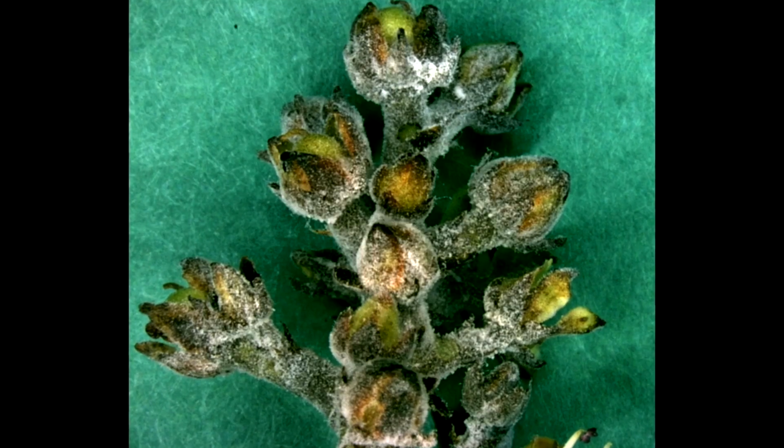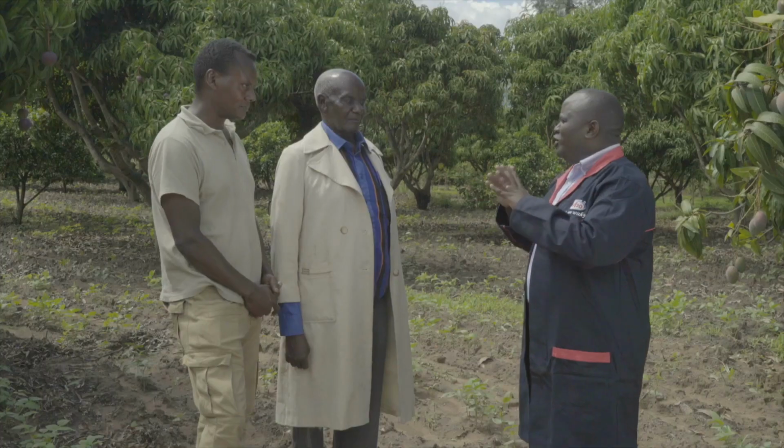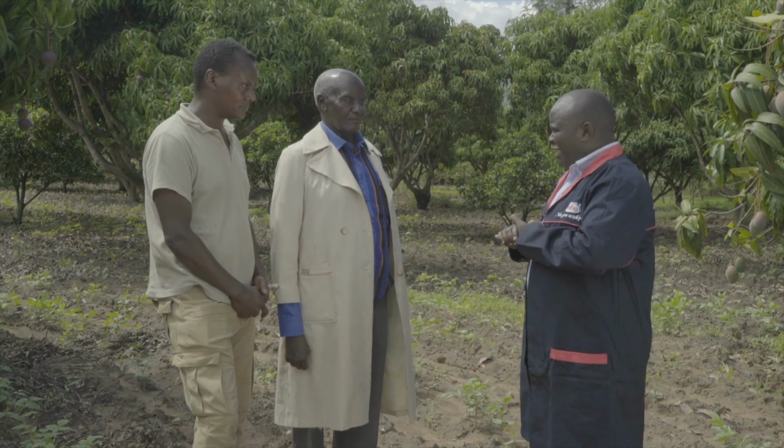Powdery mildew is a fungal disease which majorly affects mangoes, from budding stage, flowering, and immediately the fruit starts growing. What are the symptoms? Immediately you get to the farm and find that the buds have some whitish cover. That means it's powdery mildew, and it may even cause almost 80 to 90% abortion. What solution is there for powdery mildew? You cannot use a mechanical method to control powdery mildew. You have to go directly to chemicals, or what we call fungicides.